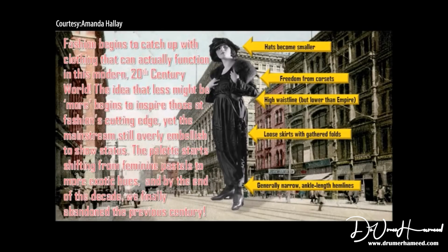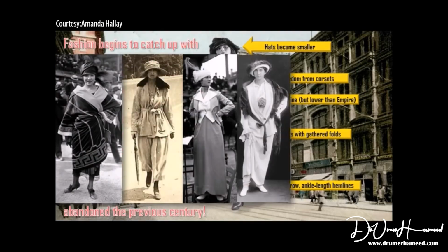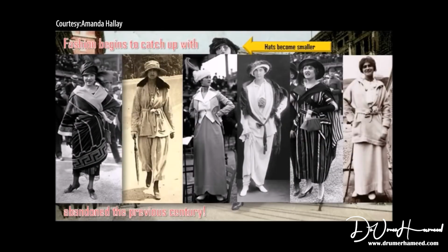The palette starts shifting from feminine pastels to more exotic hues, and by the end of the decade, we will finally abandon the previous century. Take a look at these images from the 1910s. Note everything. Note the looseness. Note the waistline. Note the skirt length. Note the hems. Look at the smaller hats.